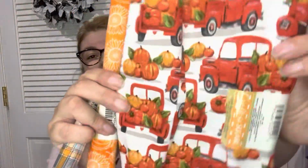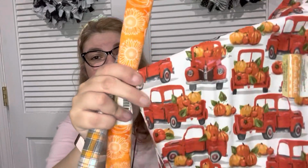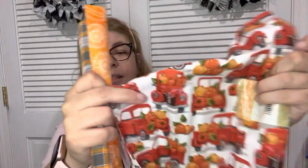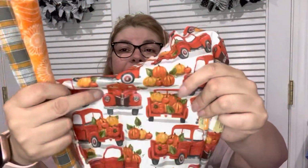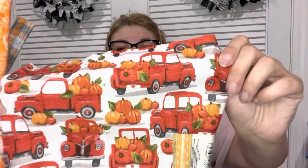And then they had this one, which has the trucks, which is really hard to see. Let's see if I can open it real quick. So it looks like this. Yeah, so you get two. You get the back of the truck, and you get the front of the truck. Oh, you get a whole bunch of views of that. And then you get some pumpkins in between. That's really cute. Oh my goodness. I love Dollar Tree. Can you tell?